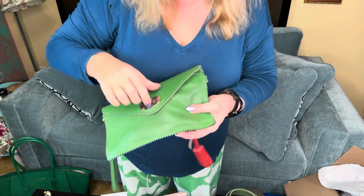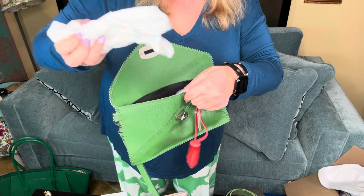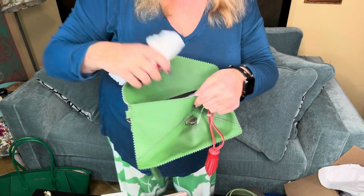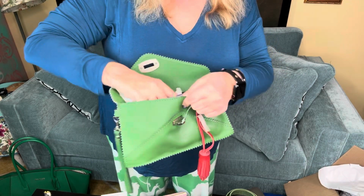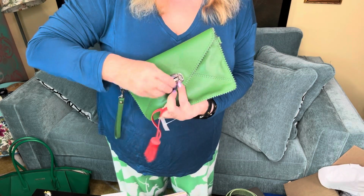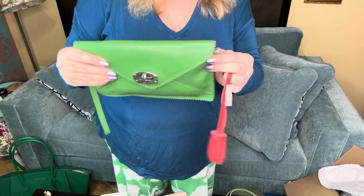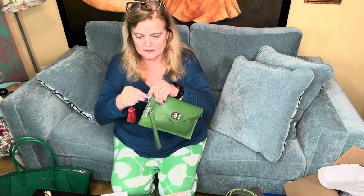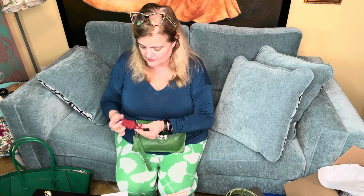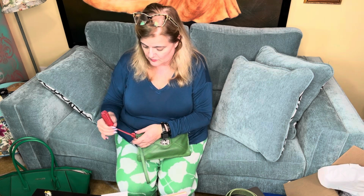How about this one? This little envelope bag, I've had it for, oh, tissue, lovely. I had it for years, and lipstick. I bought it in Florence, Italy, and I probably paid, I don't know, $10 for it, or 10 euros back in 2012. I've worn this bag so many times. It's not very big, but you know, it carries your wallet.